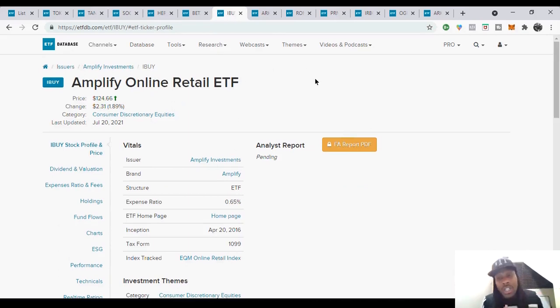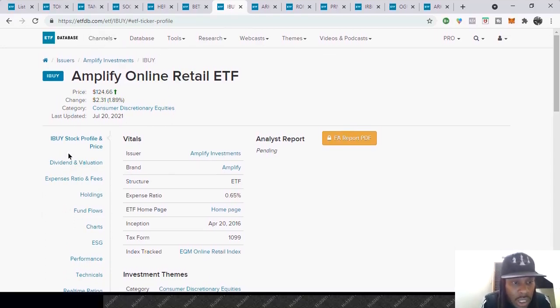Amplify online retail. So this is retail. Now, when I talk about shopping malls going out of business, that doesn't mean that retail is going out of business, because retail just shifted to online. And there's a lot of online people who have businesses that are selling online. So retail is not a bad place. It definitely has potential and a future, because a lot of people are moving to online. A lot more entrepreneurs are selling online, and retail is in that space. That's just something to consider. $124 is the stock price.